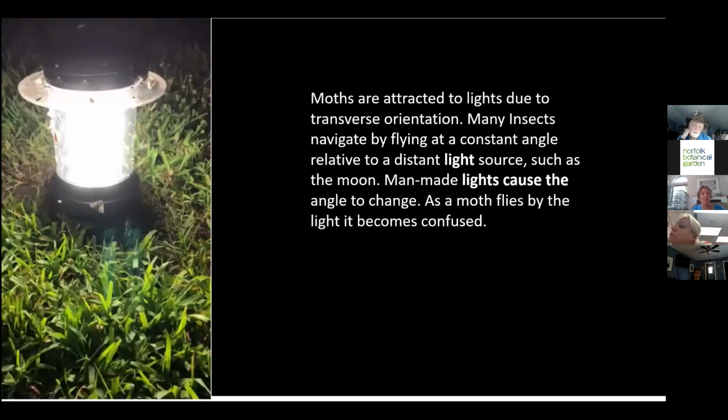But here is the explanation for moths and their attraction to light. It's what they call transverse orientation. A lot of insects navigate by flying at a constant angle relative to a distant light source, and typically, it's the moon.